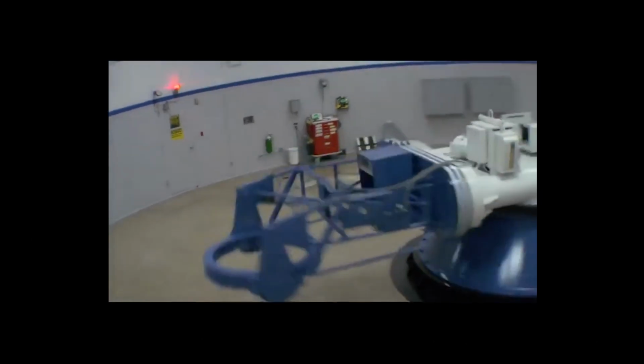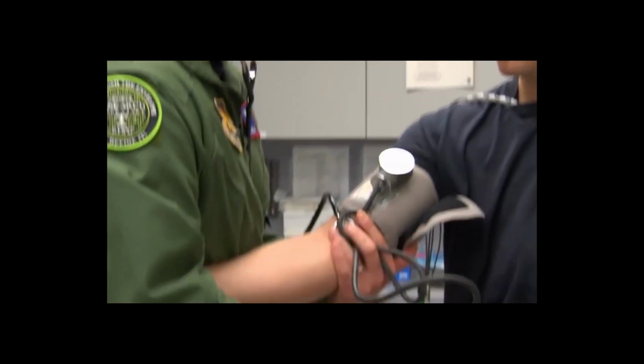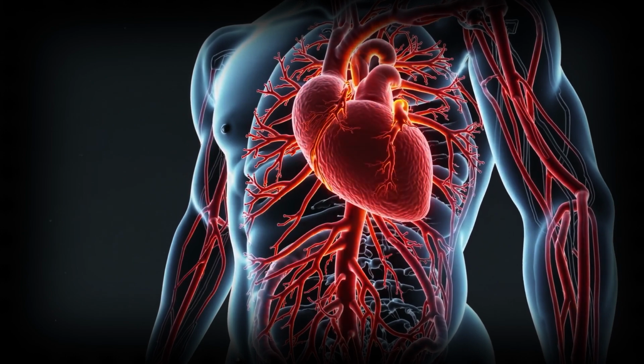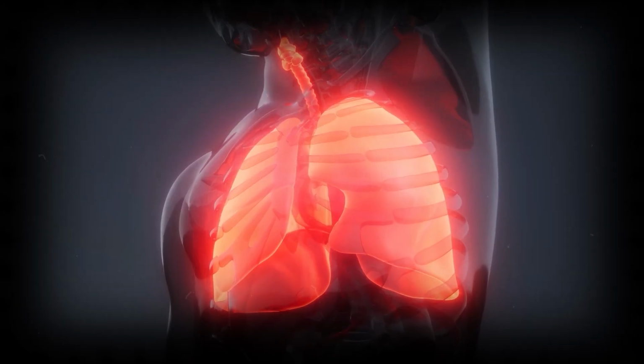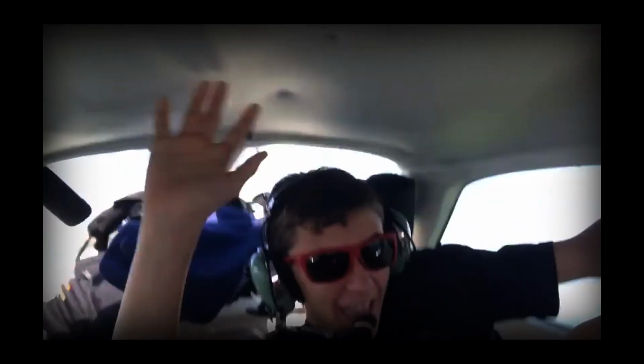Research shows that a constant 16 G for 1 minute is fatal. Even at 12 G, the odds aren't much better. Your heart can't pump against the crushing weight, your lungs can't fill, and organ failure sets in fast. Negative G is even more unforgiving.